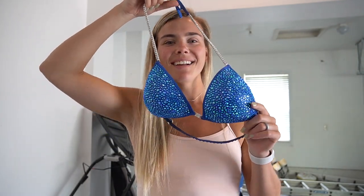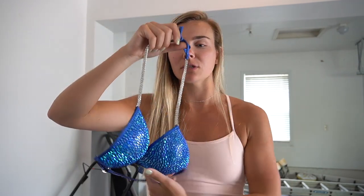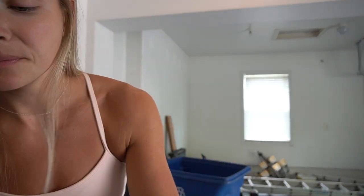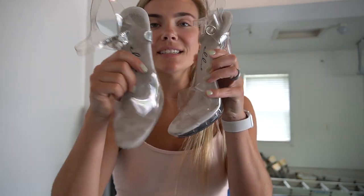This is my... the last competition... no. No, this was my first competition suit. My last one was red. I think that's upstairs in my closet already, but I loved the blue from my first season. Look at these things. Like, this is so not me, but for competitions, you have to wear these.